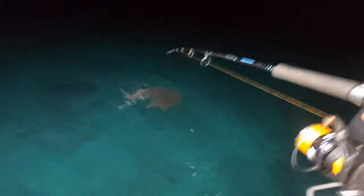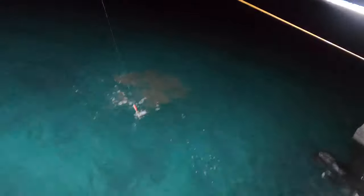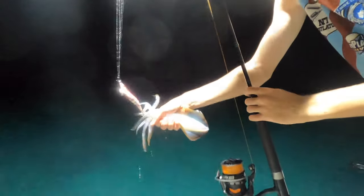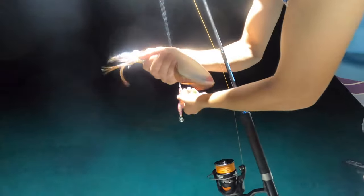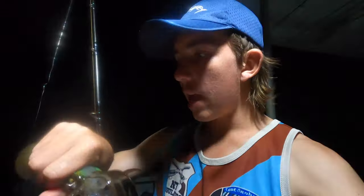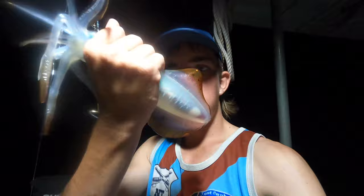We're on. Squid number two. Yes. We're on. Let's go. Got him. Well, that's squid number two for the night. I don't know what time it is now, but it's not too late. And squid number two is in the boat.